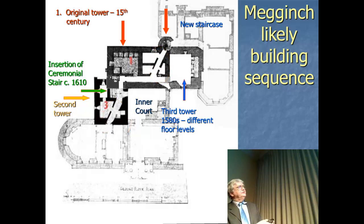They built the most beautiful ceremonial staircase here. If you know the one at Carriston, which is not far away, Carriston will be, I don't know, 20 miles away, it is the only other one I've seen like Carriston, and it is here at McKean.